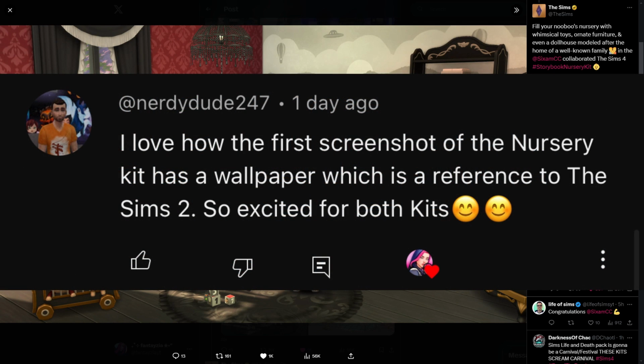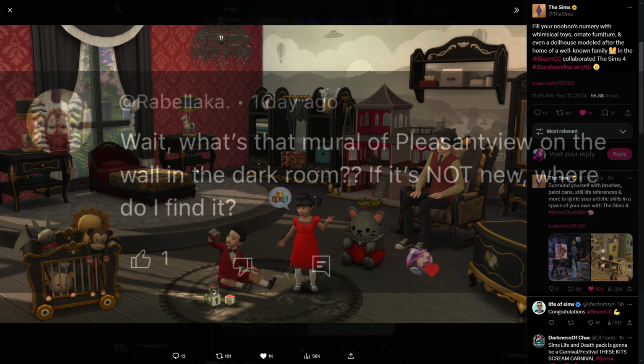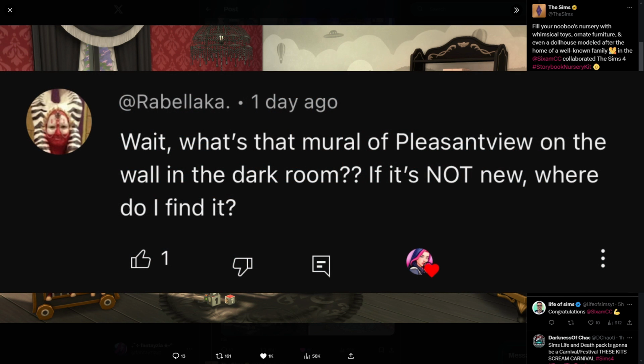I love how the first screenshot of the Nursery kit has a wallpaper which is a reference to The Sims 2. So excited for both kits. Then we also have another comment from Rebella. Wait, what's that mural of Pleasantview on the wall in the dark room? If it's not new, where do I find it?